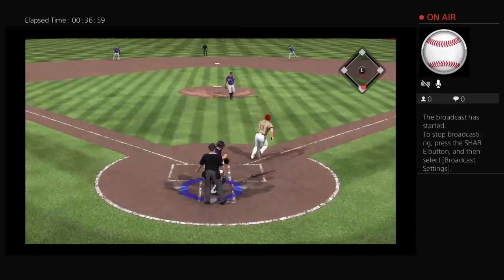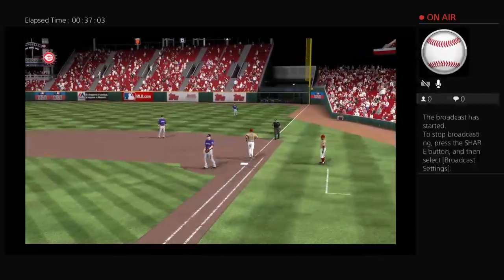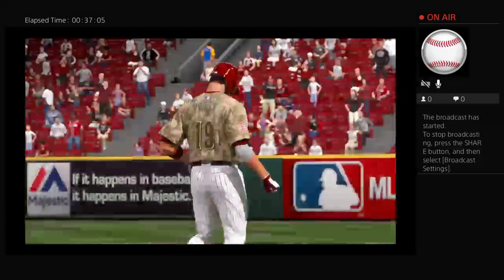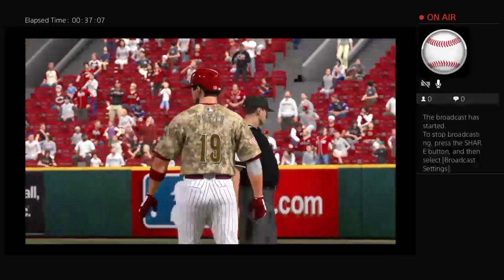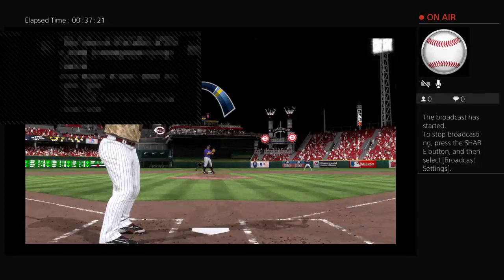Pitch in the dirt, swung on and missed for strike three, as they'll need to throw to first here. Throw to first will take care of him. Score it 2-3 on the putout, and there are two gone now. Then you start to wonder if anyone's going to get on base again. Out and struck out in 2 trips.